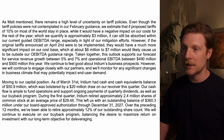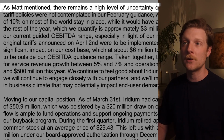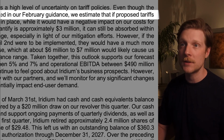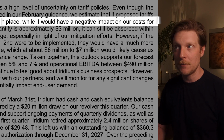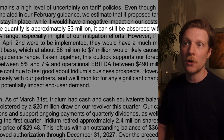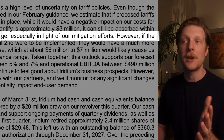Now, one other concern that I see is there's been lots of macroeconomic pressures lately, including tariffs. So I also wanted to find something where they address the tariff situation. In their latest press release, I pulled up the transcript here. As Matt mentioned, there remains a high level of uncertainty on tariff policies. Even though the tariff policies were not contemplated in our February guidance, we estimated that if the proposed tariffs of 10% on most of the world stay in place, while it would have a negative impact on our costs for the rest of the year, we quantify as approximately $3 million. It can still be absorbed within our current guided EBITDA range, especially in light of our mitigation efforts.